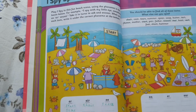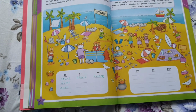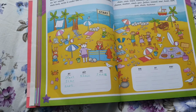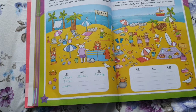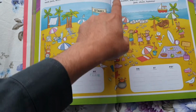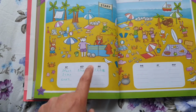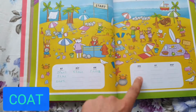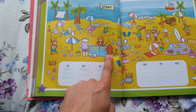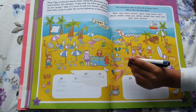Right, okay. So I can give you one hint, that I know what it's going to be. It's going to be coat. So the first letter you can see coat. First word. You've already found chair right there. I'm gonna find coat. So it's got O, and there it is.